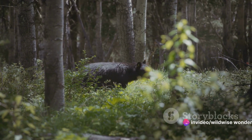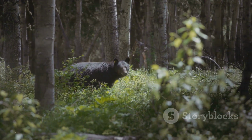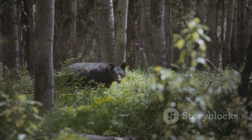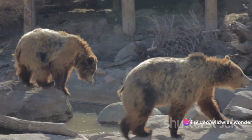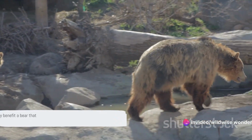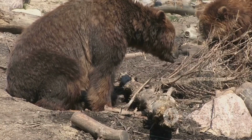Its slow-moving lifestyle is not a hindrance but rather a well-honed strategy for survival. Despite its large size, the sloth bear moves with a slow, ambling gait, often appearing almost clumsy. Yet this seemingly awkward pace is perfectly suited to its foraging lifestyle. One might wonder, how does moving slowly benefit a bear that needs to find food?